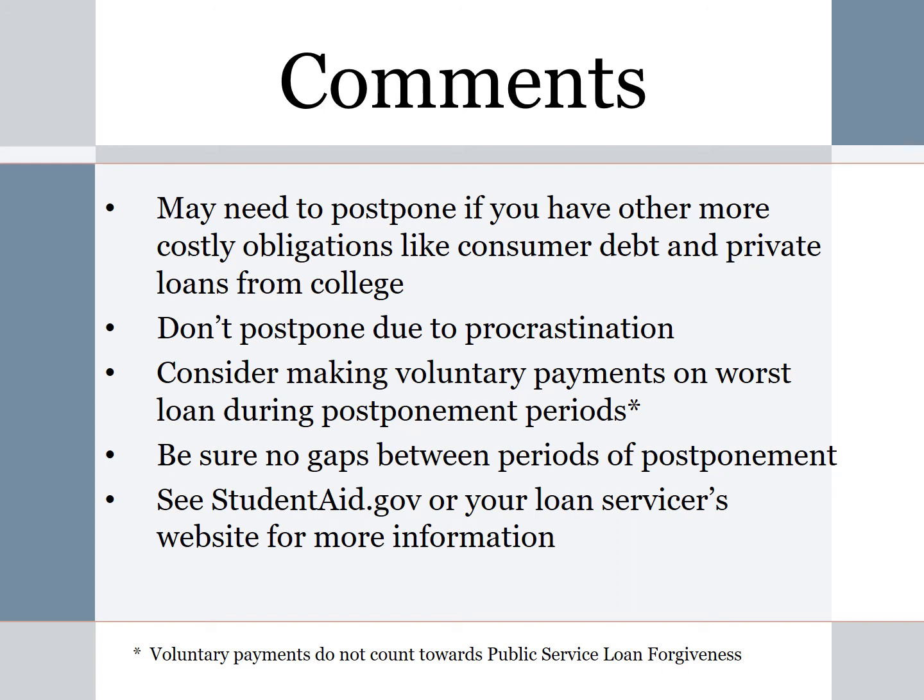Consider making voluntary payments on your most expensive loan during postponement periods if you want to. That's a great way to aggressively pay down your student loans. Just remember, a voluntary payment during a period of deferment or more likely forbearance does not count toward eligibility for the Public Service Loan Forgiveness Program. Be sure there are no gaps between periods of postponement. Remember, you have to renew a deferment or forbearance every 12 months. If there are gaps, then you're going to find that the interest is going to capitalize, and that can be a problem for some of you, with your levels of debt.